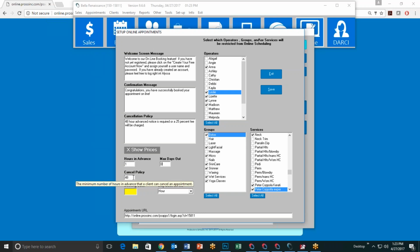You're going to put in the actual number of hours here. So if you're saying 48-hour advance notice is required, then a 48 belongs here. If your cancellation policy is a week, then it would be 24 times 7, and that would be the total number you put here. That makes sense? Okay.